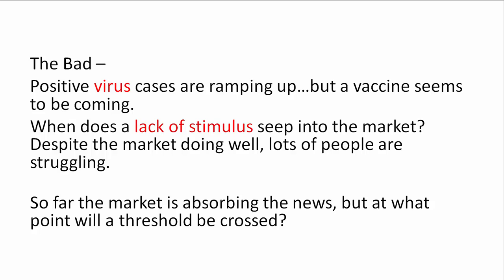When there is a stimulus, I don't know if I would say that the market's going to immediately rally hard, because I think the market is assuming a stimulus is coming, so it's kind of priced in. So as of now, even though these are bad situations, the virus and the lack of stimulus, so far the market is doing a pretty good job absorbing the news. But if they don't improve, you'll wonder at what point a threshold will be crossed and the market actually does start to feel it.